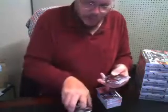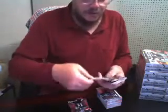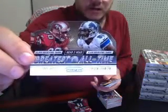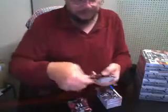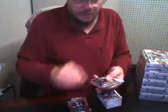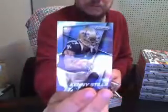Okay, we got our first random coming up. This one for the 49ers and the Lions, and that's Calvin Johnson and Jerry Rice. Set that right there. Okay, our next Prizm, Kenny Stills for the Saints. That's your base right there.